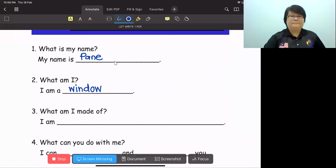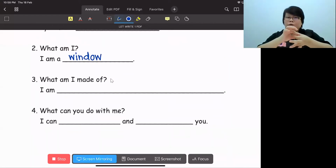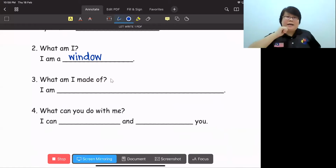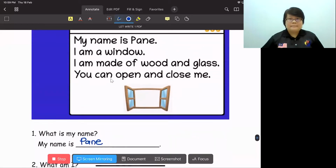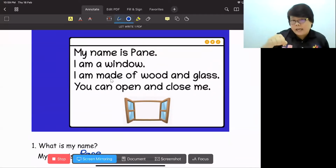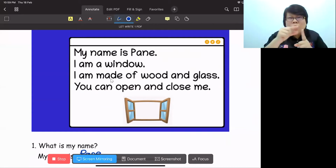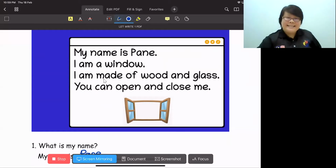Okay, number three. What am I made of? I am, okay, let's search, made, M-A-D-E, made. Let's find for the word made. Where is the word M-A-D-E? Where? Can you help me find the word M-A-D-E? Where is it? Show me. Where? I will wait for you. Where? Yes, you are right. It's this.